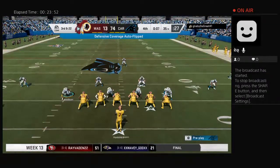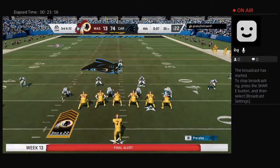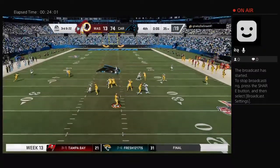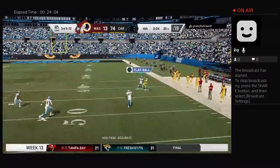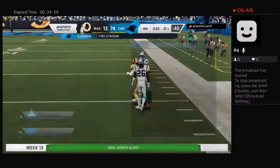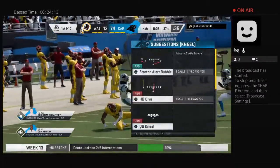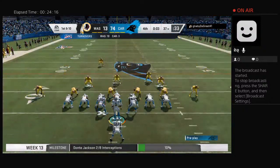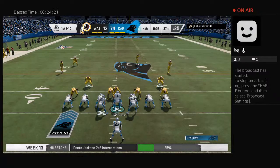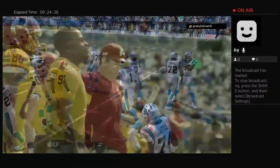An incomplete pass on that last play, and that means they'll need to come up with something here on 3rd down. Here's Haskins out of the gun. And now here's another interception. Dante Jackson picks it. Line of scrimmage, the 37 on 1st and 10. The defense can stop it twice more as they take a knee here.